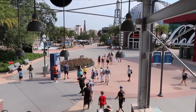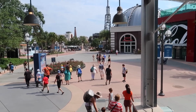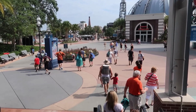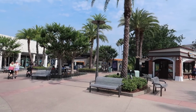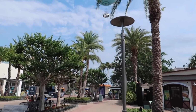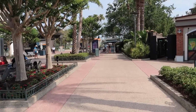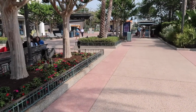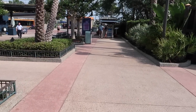Now that we're inside, it doesn't seem like it's too incredibly busy here, which is good. It seemed like it was gonna be wildly packed on the way in. Not so bad here. All right, so we are, oh, I fell in a little hole. All right, so we're headed through Disney Springs and we're basically walking from the orange garage straight to Characters in Flight over there, the big balloon. And then once we get towards the Starbucks, we're gonna make a left and that'll take us straight over to Splitsville, the bowling alley here at Disney Springs.